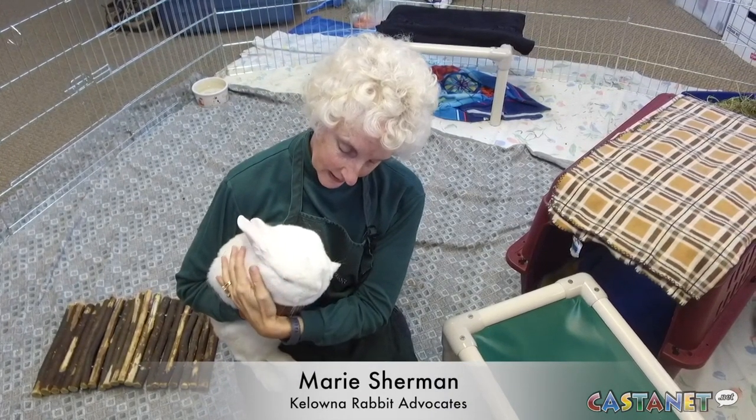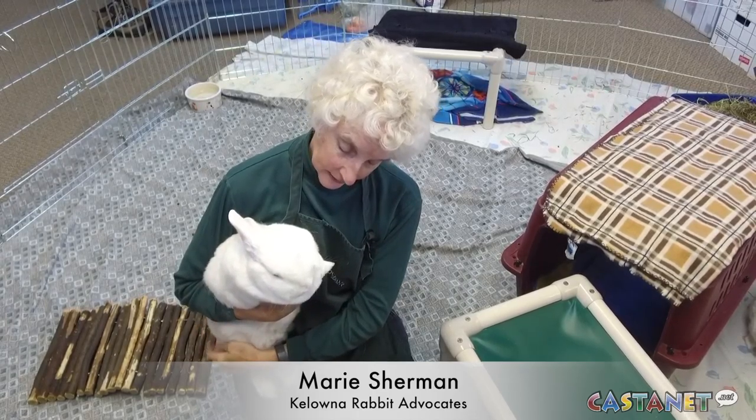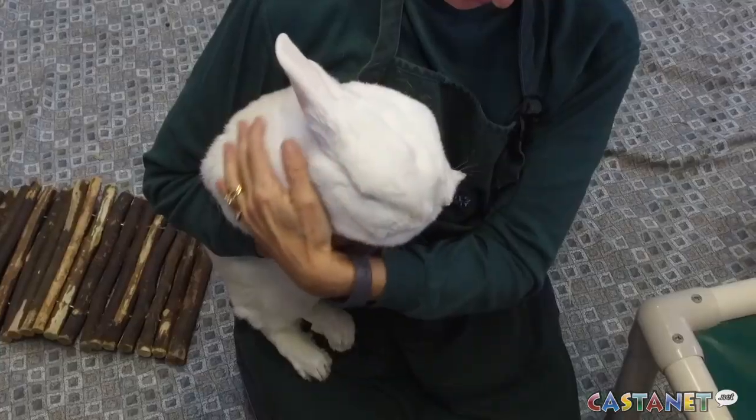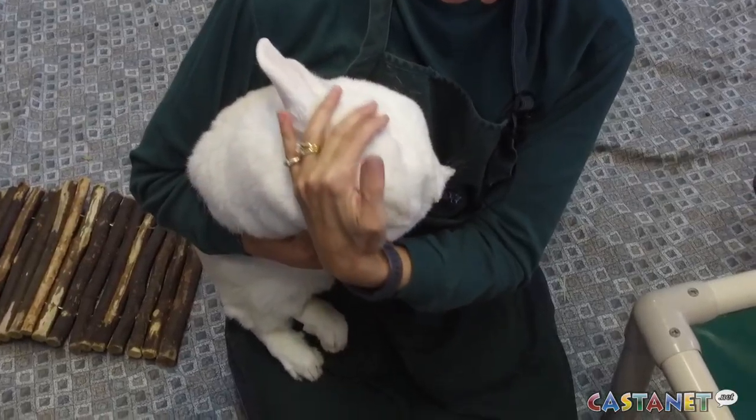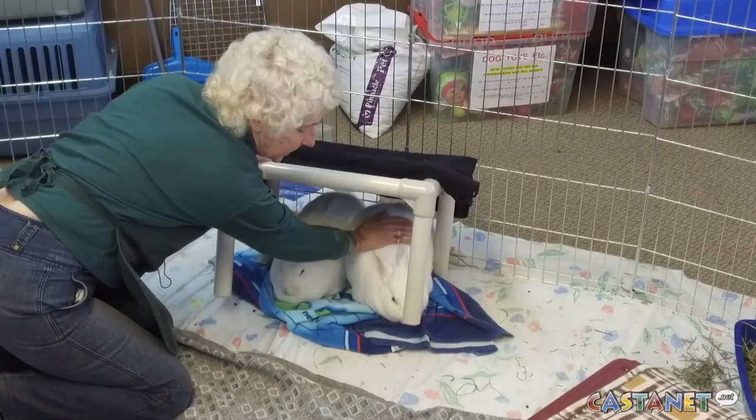This is Snow Bunny. She's very, very calm. She's a big bunny. She's in New Zealand. She's bonded with White. The two of them have to go together. And they snuggle and they clean each other as well.